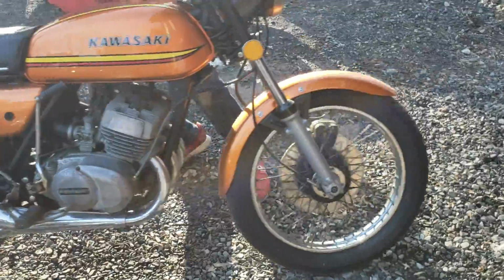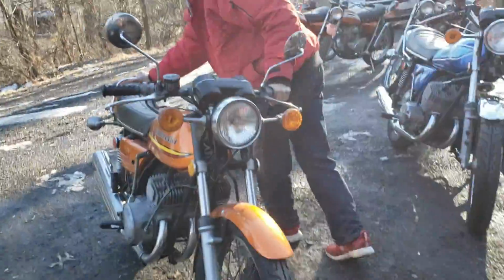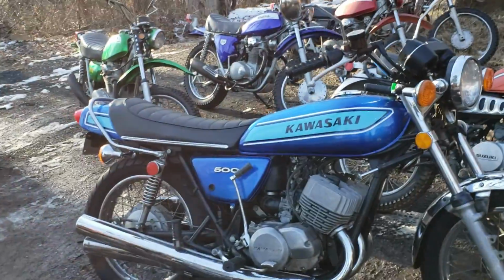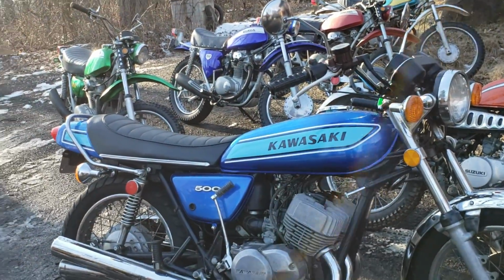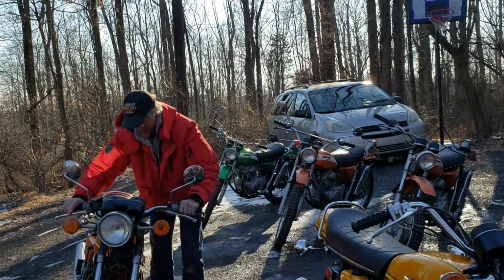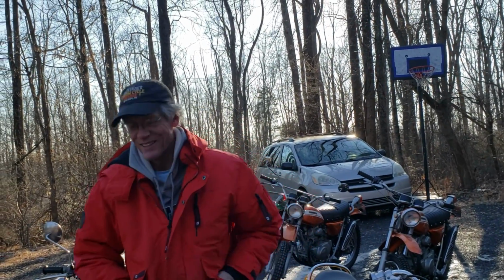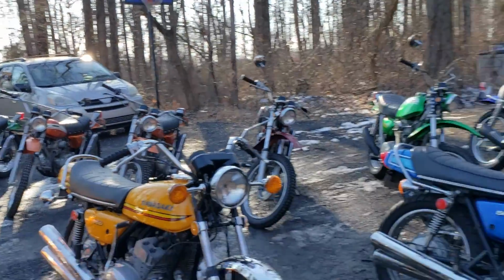Look at that. So we got 3 Kawasaki triples, and the best part is we got a 250, a 350, and a 500. Mac, if we could convince you to sell us your 750, we'd have the whole lineup here. Any chance of us convincing you to sell that today, Mac? Not happening. Not a snowflake's chance at all. It sounds like. Look what I'm giving you today. Let's not be greedy, right? Yeah. So gotta have something left.